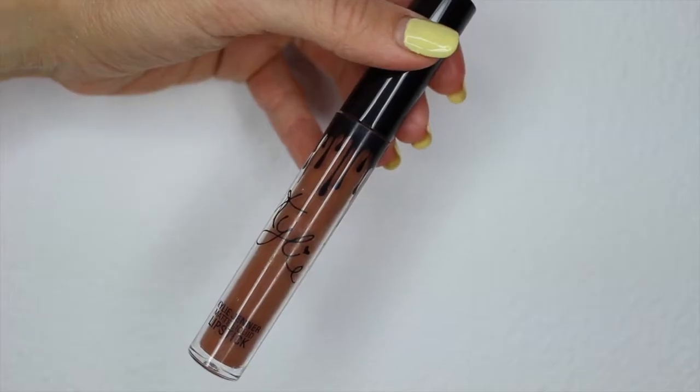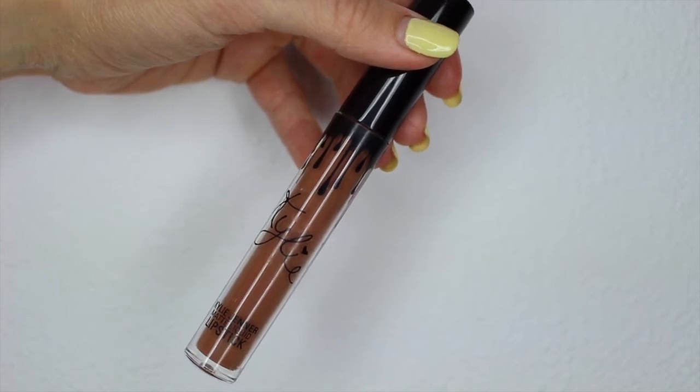So now to just bring all of this sort of glowy bronzy kind of makeup look together, I'm going to be taking my Kylie Jenner matte liquid lipstick in the shade Brown Sugar, and of course I'm going to be applying this to my lips. I just still can't get over how nice these smell, honestly. I haven't figured out what it is, but it just smells so great.